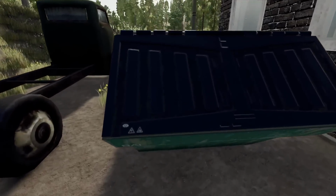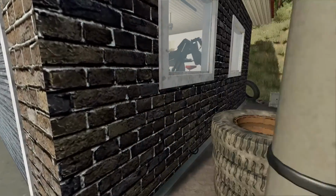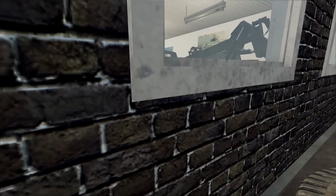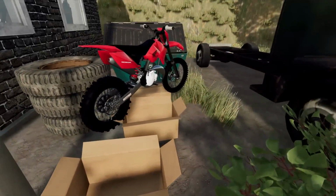Oh, look at that. That's a dirt bike. Wait, what? Okay, 2-in-1 deal here. We got a dirt bike, and then there's a window in here. We can barely see in, though, but it looks like there's an old tow truck. I'm trying to jump up and see. Okay, that's all we can see for now because I can't get around these tires, but we got an old dirt bike.